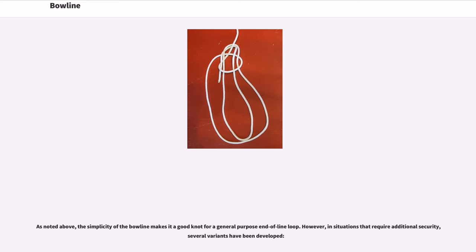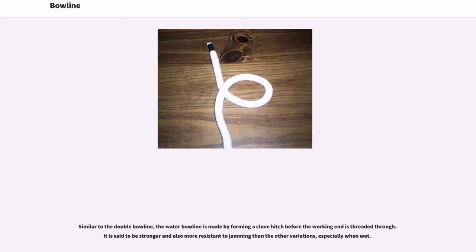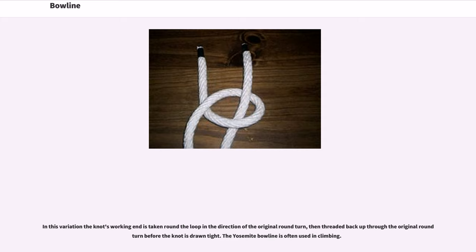As noted above, the simplicity of the bowline makes it a good knot for a general-purpose end-of-line loop. However, in situations that require additional security, several variants have been developed. The round-turn bowline is made by the addition of an extra turn in the formation of the rabbit hole before the working end is threaded through. Similar to the double bowline, the water bowline is made by forming a clove hitch before the working end is threaded through. It is said to be stronger and also more resistant to jamming than the other variations, especially when wet. In this variation, the knot's working end is taken round the loop in the direction of the original round turn, then threaded back up through the original round turn before the knot is drawn tight.